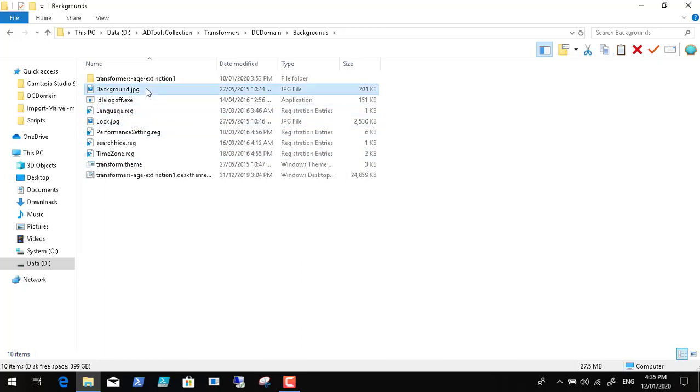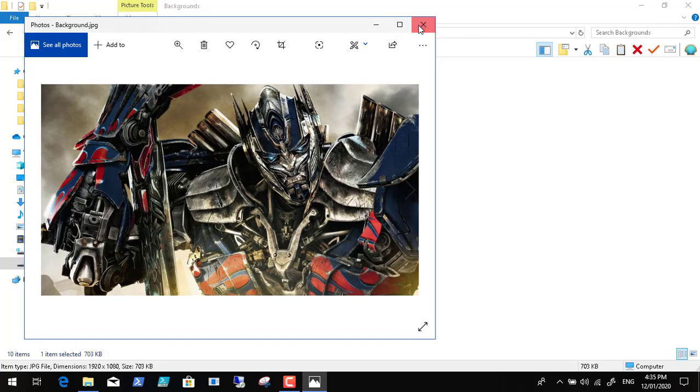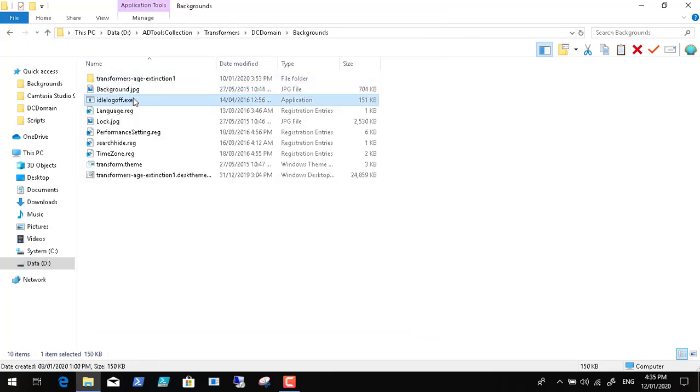Every user who logs into his PC will have a background. This is the background you will see. And then this is ID logout. This is a small software that logs off the PC or server after an idle time. You can specify the time you need to make it log off. We will see how this is done in the lab.